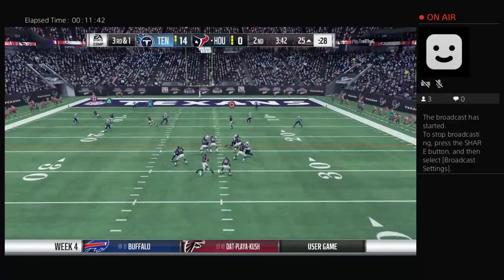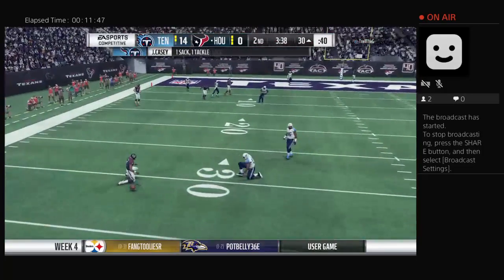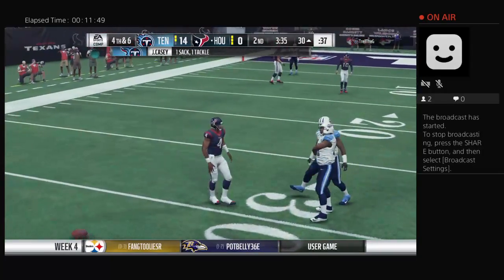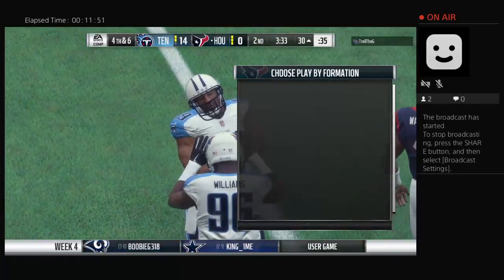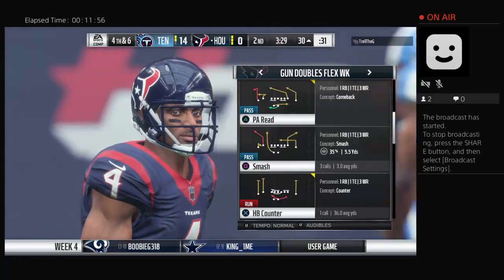Play action for Miller. Now Watson steps away, and he's going to have to eat this one as down he goes. Jarrell Casey, he's the one that gets him down. It'll be a loss of 5, and it'll bring up 4th down.